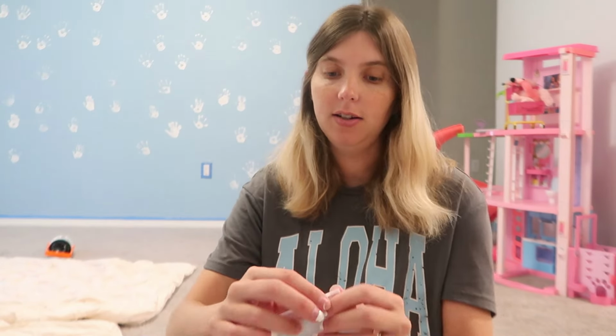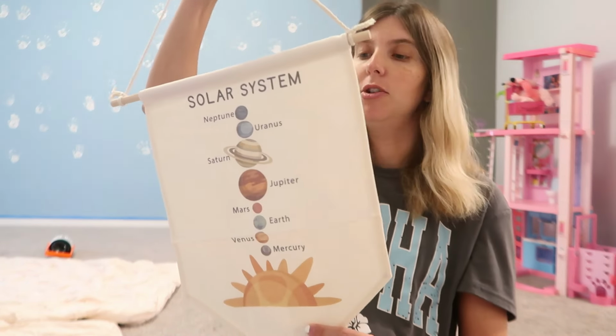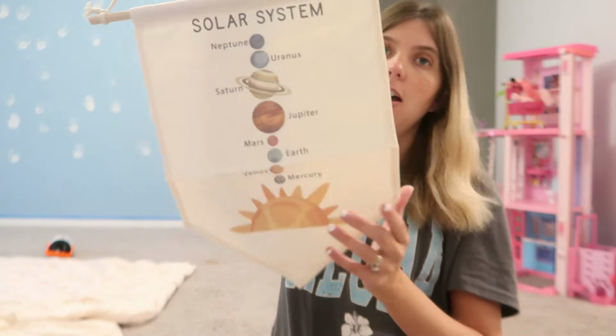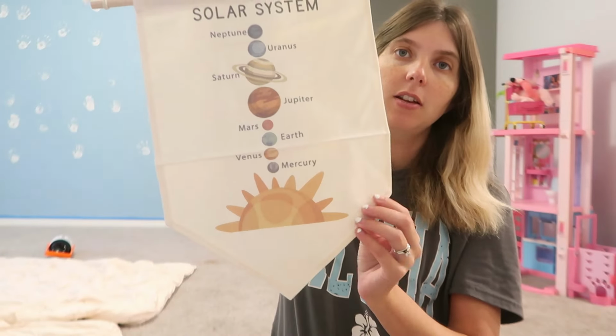I really liked the colors in this. I'm going to put those in frames and then figure out where they're going to go on the wall. There's so much wall space, I'm not really worried about that. And then I also got this little, it's not a tapestry, right? Tapestry is a big one. I think it's a pennant, is that what you call it? Of the solar system. Thought that was really cute.